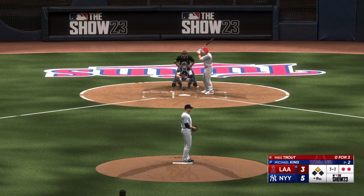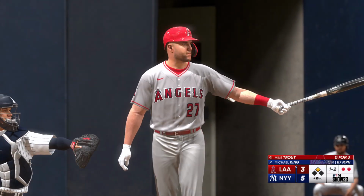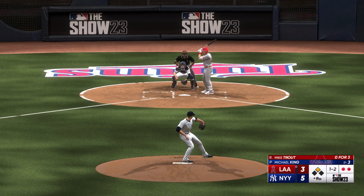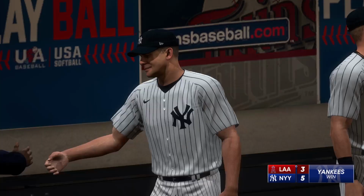So they turn things over to the righty, Michael King. He has a great slider with tons of movement. Here's Trout. Man on second, two down. Got him! And that's the ball game.